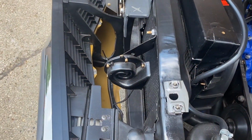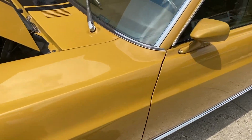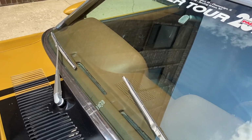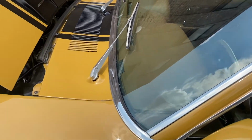Even in there, I mean, look how clean that is. No cracks on the dash pad. There's the VIN there, the M code. There's an International Show Car Association plaque. I left that on because it's cool.